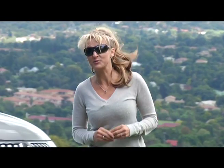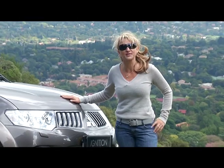A couple of years ago I went up Sani Pass in the newly launched Mitsubishi Pajero Sport. Mostly I was a passenger, but I did get a couple of hours behind the wheel on the open road through to Durban, and I hated it. It was washy, the gearbox was horrid, and to be frank, I didn't really like looking at it. So I wasn't particularly optimistic when this arrived at our offices this week.